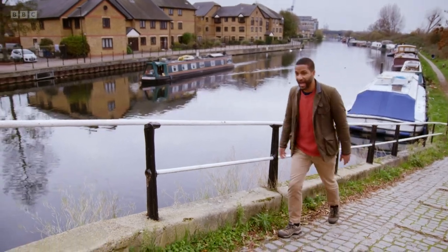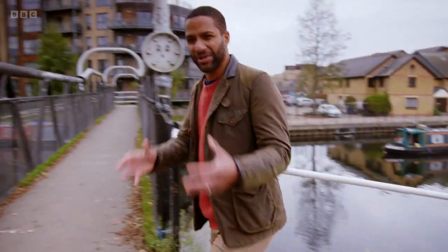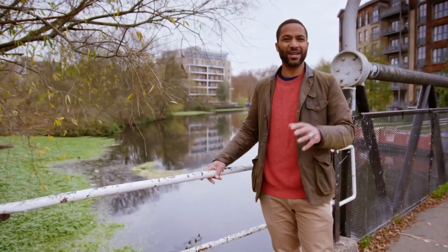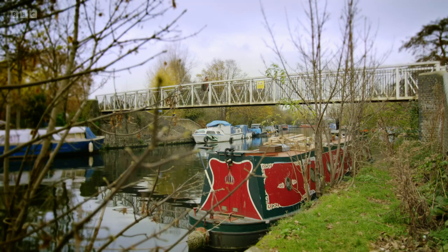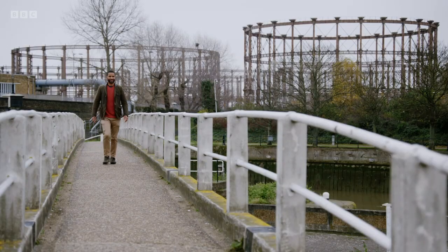The River Lea is perhaps most famous for not being the Thames, but London's other river is bursting with stories. I'm about to find out how this watercourse is a lifeblood in its own right. In this journey, I'll walk the final miles of the Lea as it cuts through the north and east of London, concluding at the River Thames.